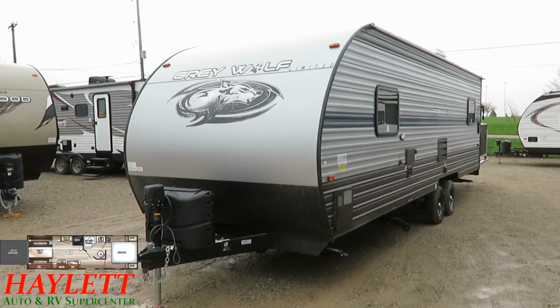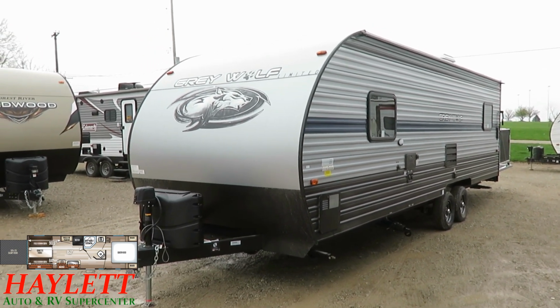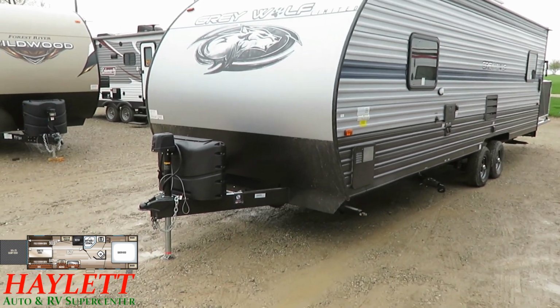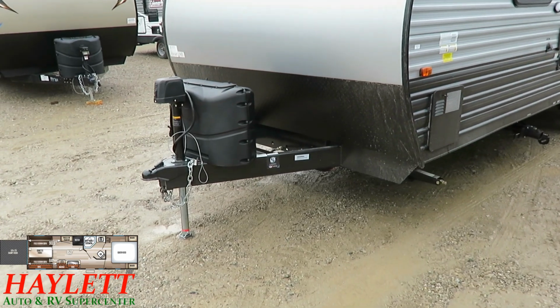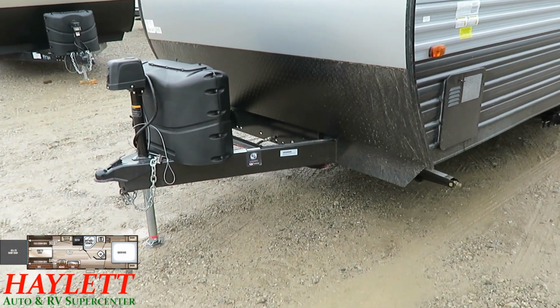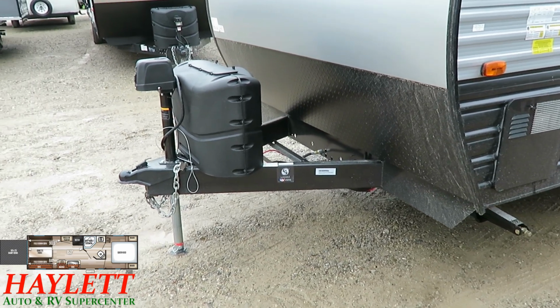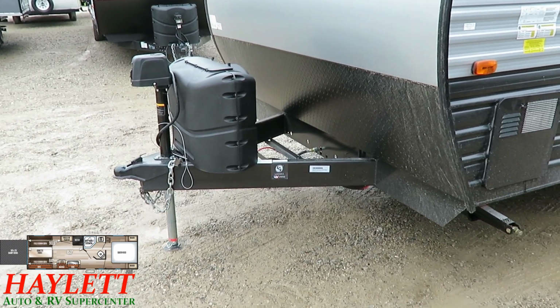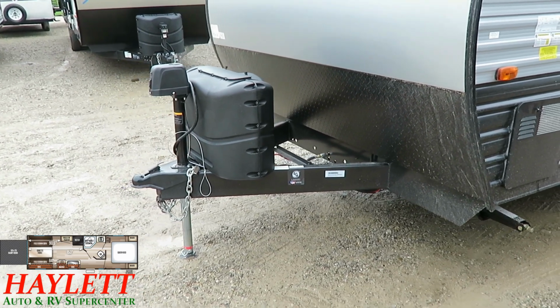Power awning, power tongue jack, those are pretty standard fare on a lot of campers, so I'm not going to belabor those points too much. I do like to point out an easily missed feature here, though, on a Grey Wolf, which is the integrated A-frame. That's something we see a lot on our Jayco RVs here at Haylitz, although they don't really make anything like this. Grey Wolf, really, there are a lot of brands that make these 8-foot wide travel trailer toy hauler crossovers. You can thank Grey Wolf for it. They're the ones that proved it was a very good market segment.